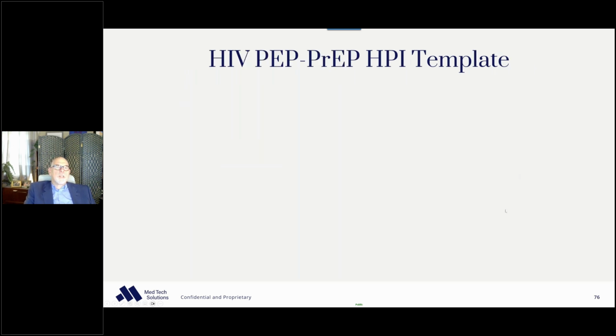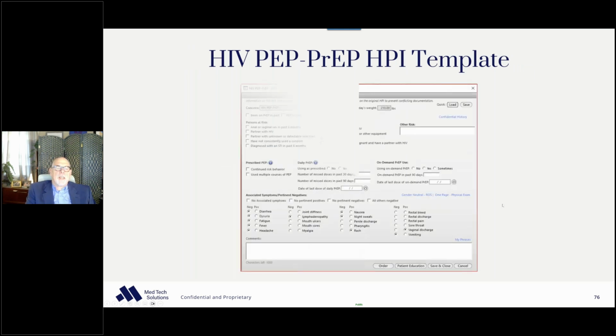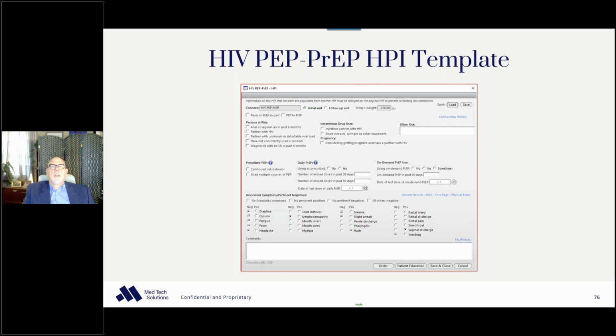There's also been work done on HIV, PEP, and PrEP. There's an HPI template now available for those of you that are treating patients or offering PEP and PrEP to your at-risk populations. You have all that you need to be able to meet the guidelines and recommendations for the prescribing of PEP and PrEP.